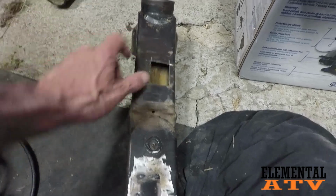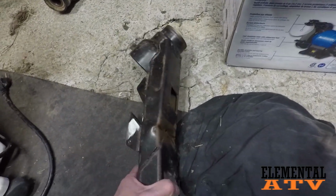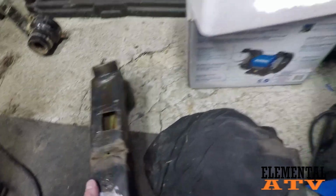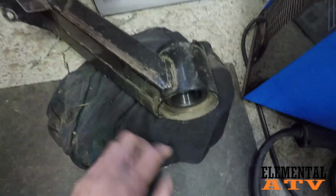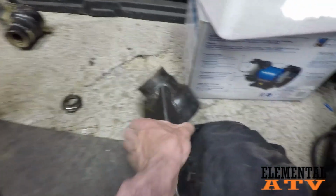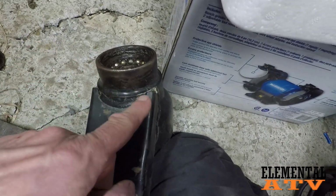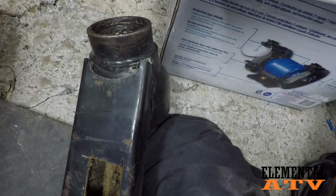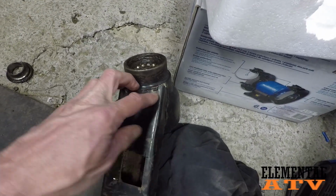Anyways, I cut her open because I just wanted to see what was going on in there, and it was filled with so much dirt. It was plugged with dirt. And you guys that are cleaning your stuff off, you've got to make sure that you have openings here. Well, that's the top, it doesn't really matter about that. But you have drain openings in the bottom, right here and here. You need to make sure those are cleaned out, because once they get plugged, it just keeps all the crud in here.